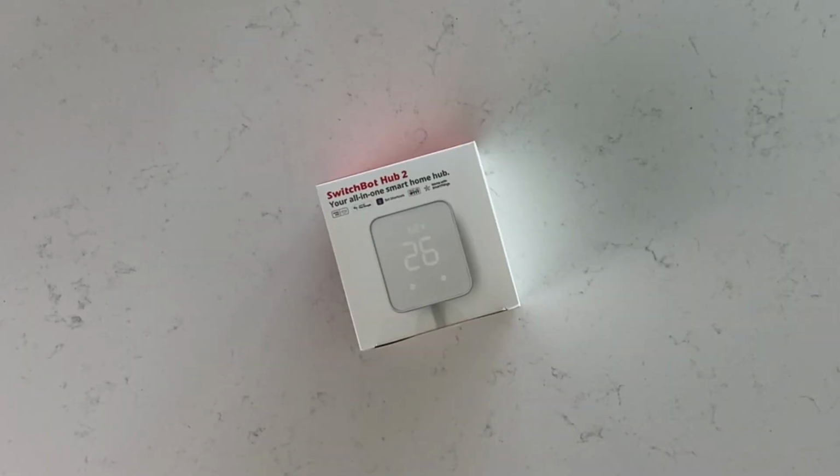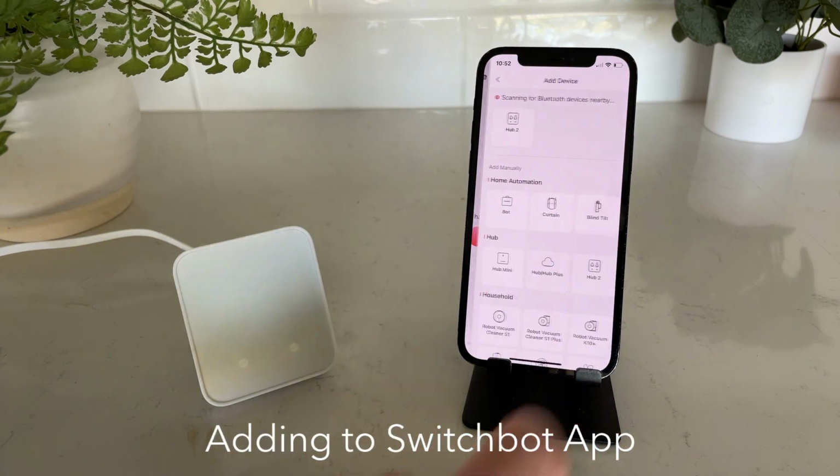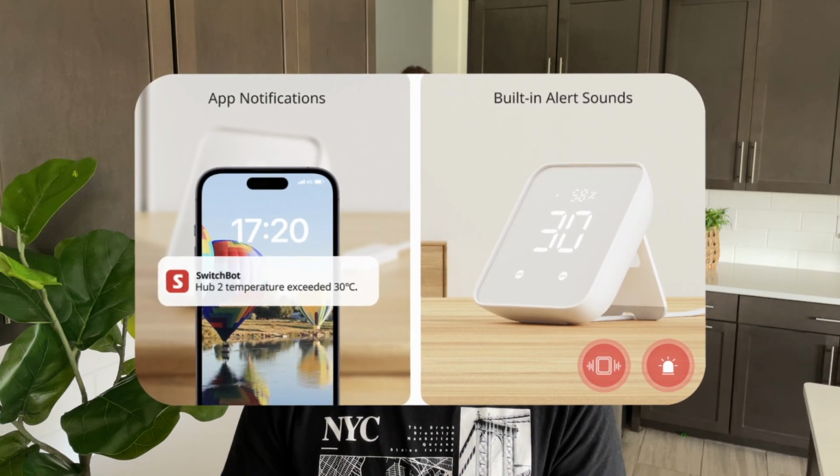Let's check them out. Let's start with the brains of the operation, which is the SwitchBot Hub 2. This little device has a lot of functionality with built-in sensors for temperature, humidity, and even light sensors, so you can easily monitor your home and use those things to trigger automations. So for example, if the light sensor detects that the brightness in a room is getting higher than what you had set the threshold at, it can automatically close your blinds. And alternatively, you can also just have it set up to alert you whenever one of these thresholds is met. So if the temperature goes too high or too low, or if the humidity does the same, you can have it alert you via the app just directly to your phone, or even have the device itself notify you by lighting up or making a sound.